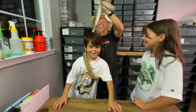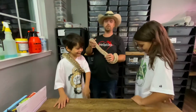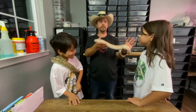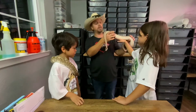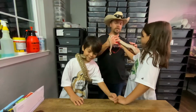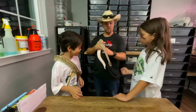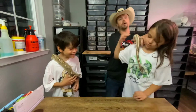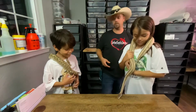So these guys are very low maintenance. Having this in your child's room does not mean that they're going to get out and decide to go on a murderous rampage in your home. Most of the time, they are very low maintenance. You put a heat pad on one side, and your kid can, as long as they're trained, go in there, pick up their ball python, and play with it and put it back with really no trouble at all.